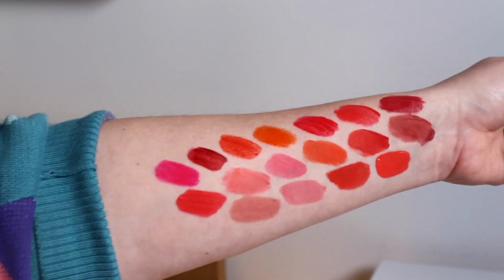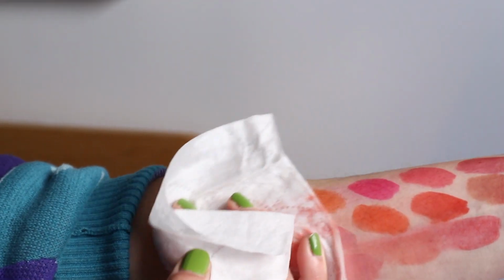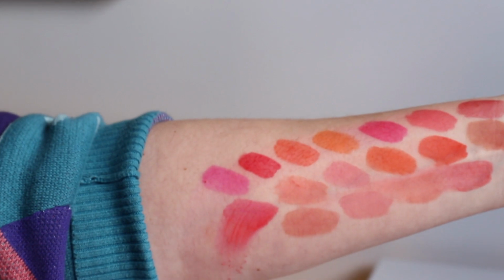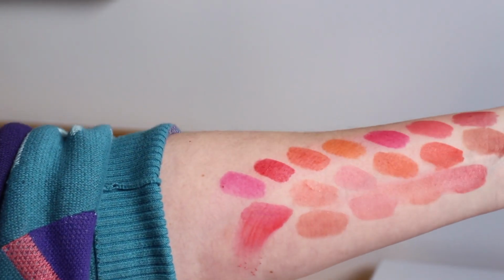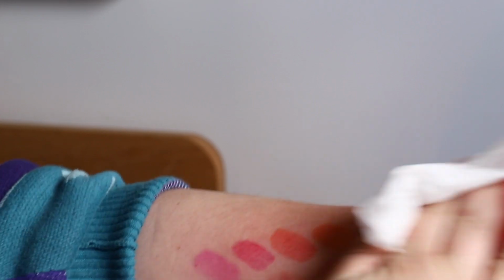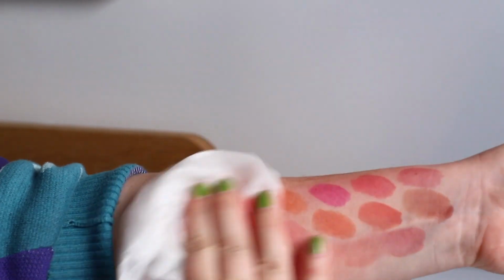So I'm going to take a baby wipe that's saturated in micellar water and I'm going to show you the effect of these and why I love them. Firstly, look at that. That's beautiful. That's a piece of artwork in itself. But you can see how these do stain and why I had to do this separate from the rest of the videos, because they stain.